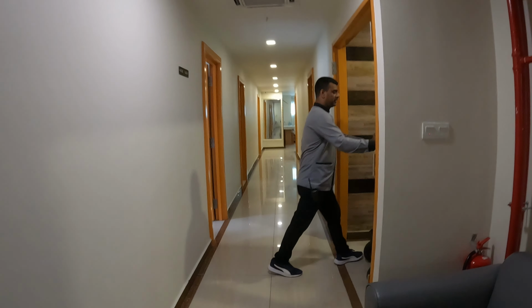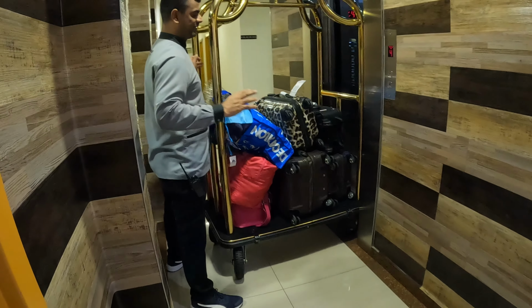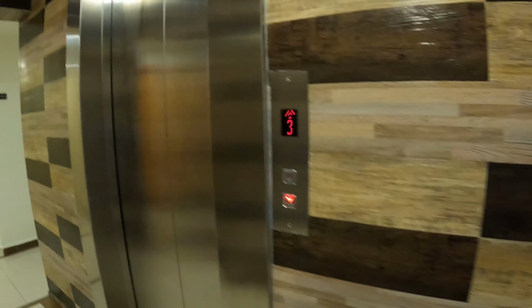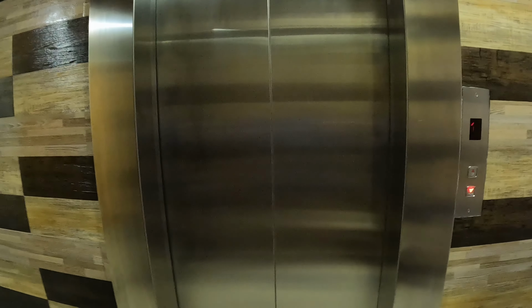Very convenient guys. So this is our room at level 4. This hotel got a small lift.